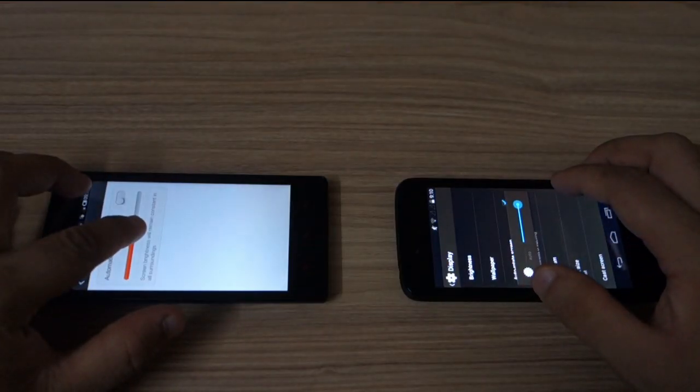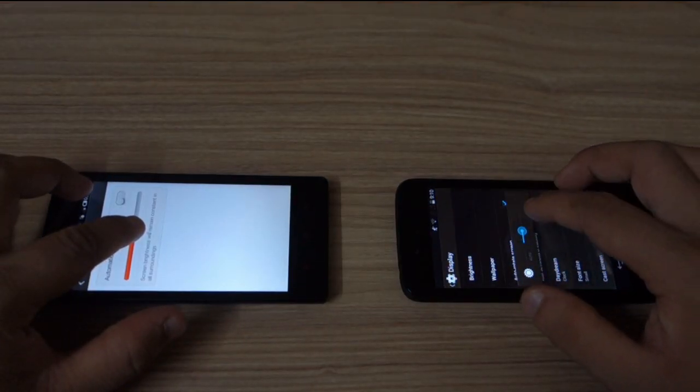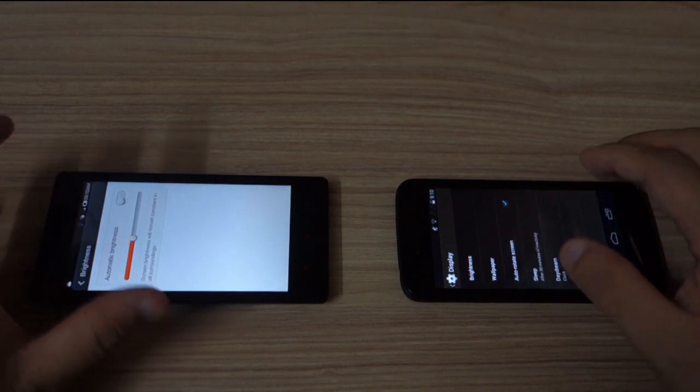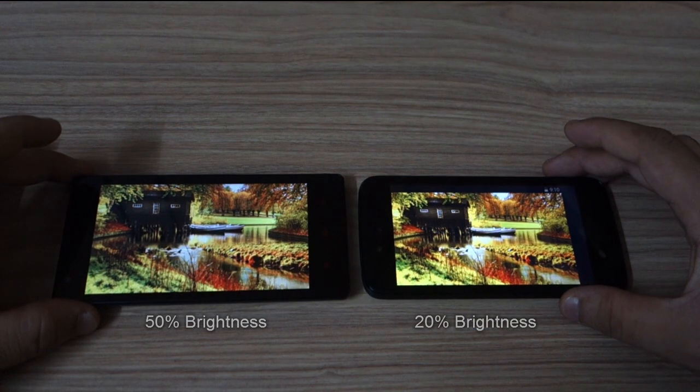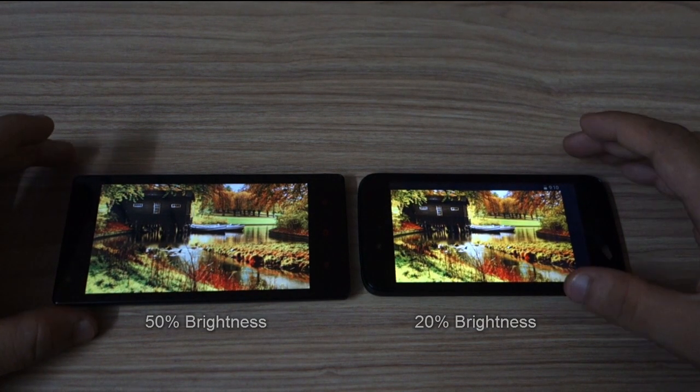When comparing brightness levels, I found that the Canvas A1 gets much brighter than the Redmi 1S, to the point where 20% brightness in Canvas was enough to match 50% in the Redmi 1S. This is quite handy, especially when outdoors.